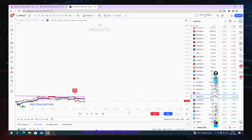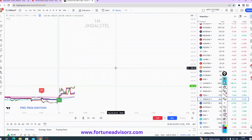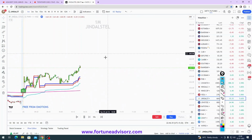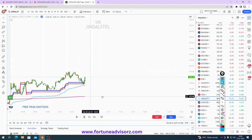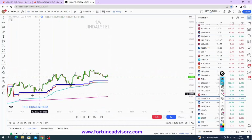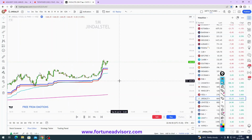Hi friends, watch this: how to capture a mega move in a stock on a trending day in the 1 minute time frame without any emotion. All the candles are green, so you don't need to exit that counter even in the 1 minute time frame, and you can capture the entire rally of a stock from beginning to end. And you don't need to exit in between for 5 rupees and 6 rupees.